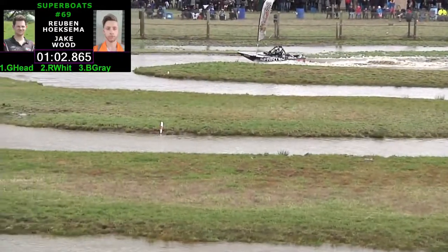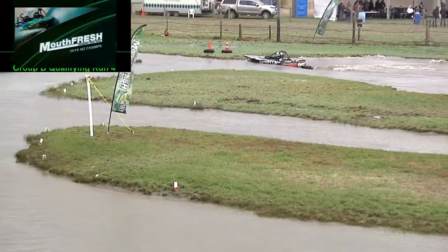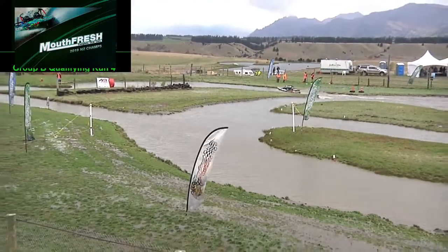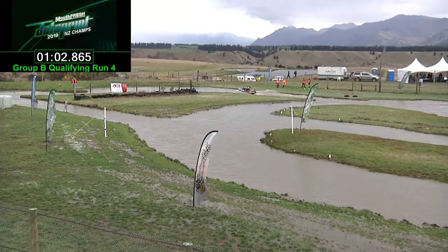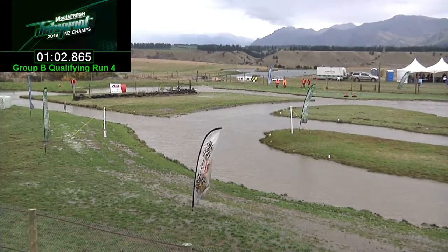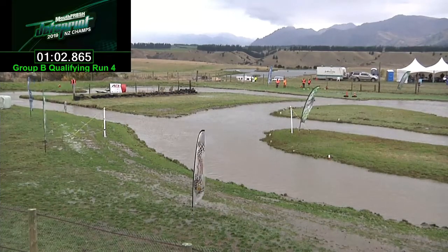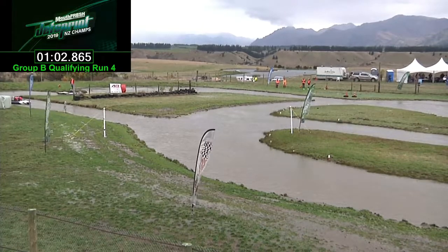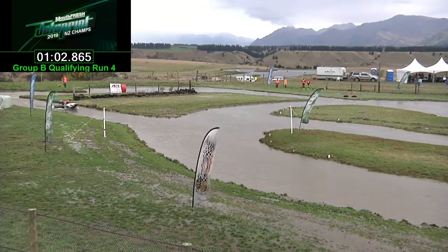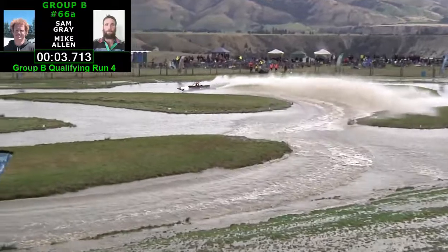Yeah, that weather is going to pass us. I've just had a bit of a chat to some very important people, and they have suggested that it will completely pass us. So, all right, so that rounds out qualifying round number 3. Oh, sorry, Aaron Hansen's still to come, but we are now going into a Group B boat here. This will be Bryce, no, it will be Sam Gray and Mike Allen. So Sam Gray, Mike Allen out on track at the moment.